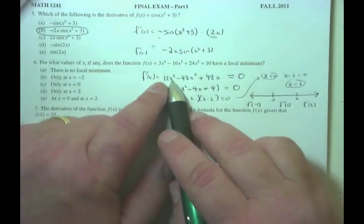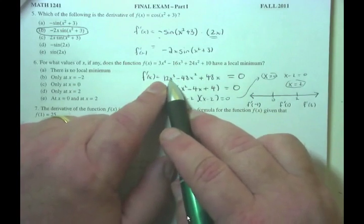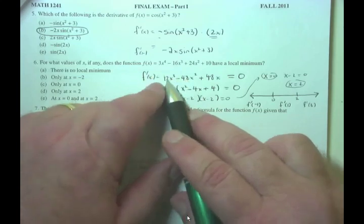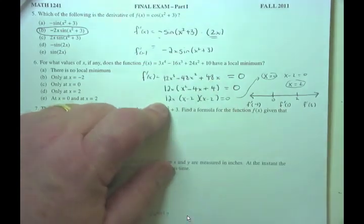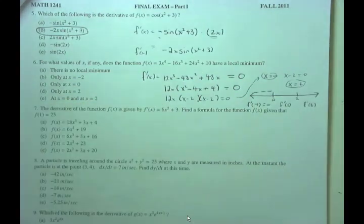Negative 1. What is negative 1 cubed? Negative 1 times 12 is negative 12. Okay? Negative 1 squared is 1 times negative 48 is negative 48. You with me so far? So this is minus 12 minus 48. And 48 times negative 1 is another negative 48. What's a negative plus a negative plus a negative? I don't care what the number is. It's just negative. So I'm just analyzing what the number is going to be without actually having to go into so much detail of calculating what the number is. I'm looking for patterns. Does that make sense?